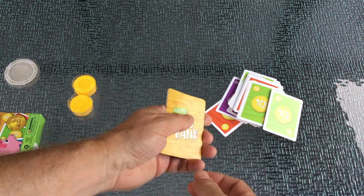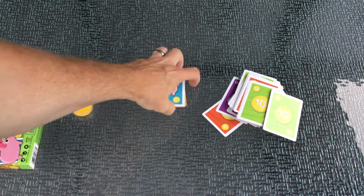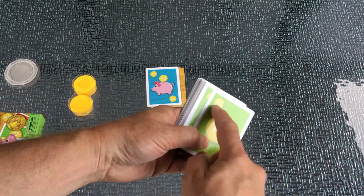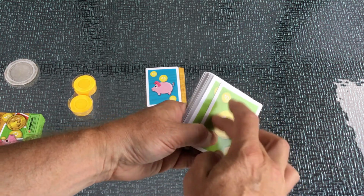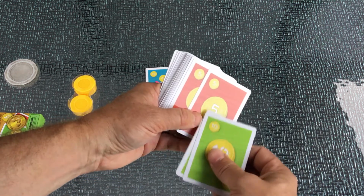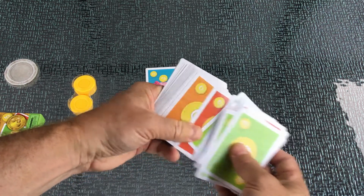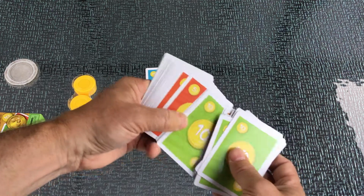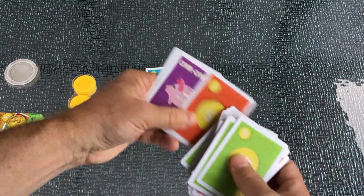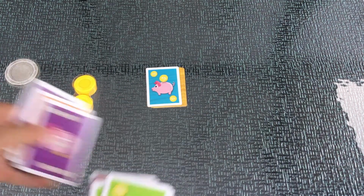So you're going to shuffle up your Piggy Bank cards. You're going to deal over the top card like so. Then you're going to take your cards here. Now, just to show you quickly the cards, some are going to be green cards that have a denomination on them. So this one's worth 10, again 10 cents or 10 whatever you want to call it. 5s, and then you also have zeros, which can be sneaky cards. And then you have the oink oink cards, which take away all of the money that was there.